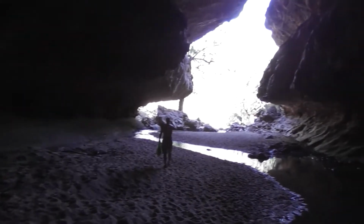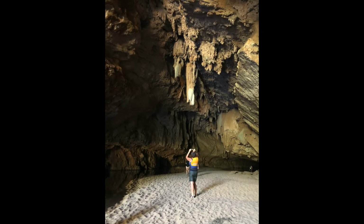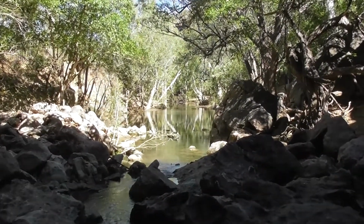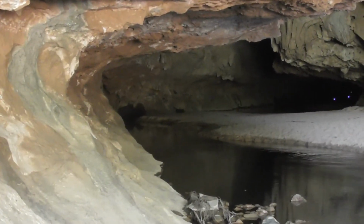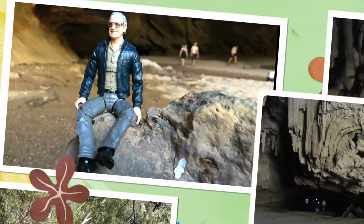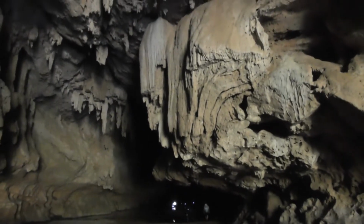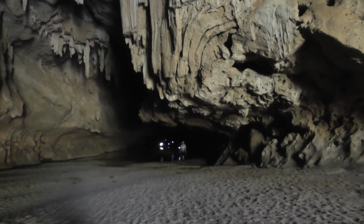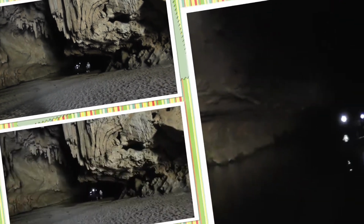Grant's walking to the light. And here it is, Tunnel Creek, home of the freshwater crocodile. I am able to get some of this cave we're going through. Amazing. I didn't think I'd have any footage to show my viewers. This is an awesome adventure. You've got to do it, and it's free, except for your camping.